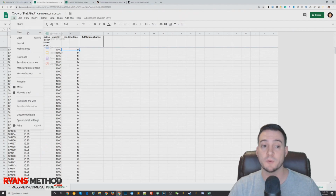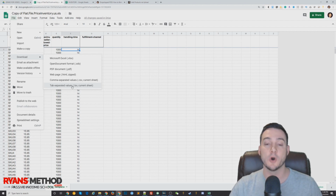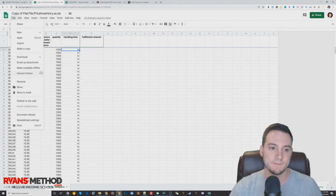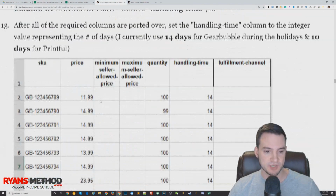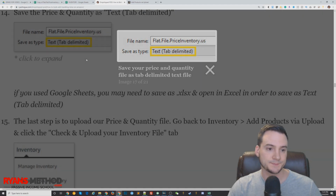You may be able to experiment if you don't have Excel. Just real quick, if you don't have Excel, I would suggest trying to save it as a TSV from Google Drive, and then go in and edit the file extension, which if you don't know how to do, you can Google that part. You can turn it on in Windows to where you can see the extension, then rename it, delete the TSV part and just type TXT. It may work. I wish you the best of luck if you don't have Microsoft Excel, but if you do, tab delimited will work. All right, now that we have that, let's catch up. So you can see here, this is what I was telling you to do. Text Tab Delimited.